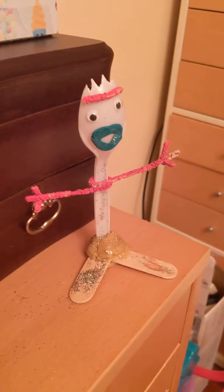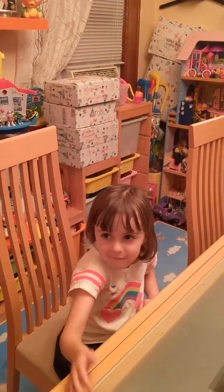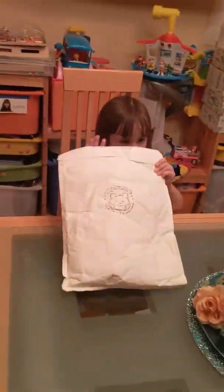Forky, yeah, okay, here's Forky. Here's your Forky. Really nice job. All right, you know what the surprise is? What? Look what came in the mail. Mine. Yours, what is it?